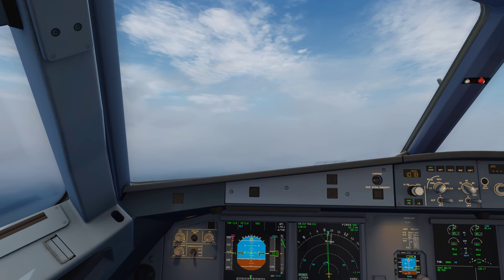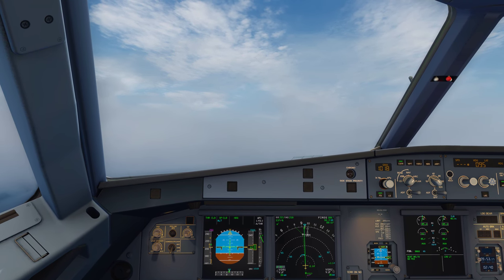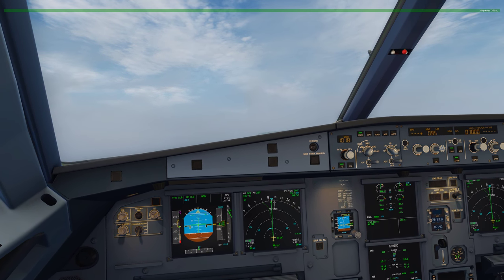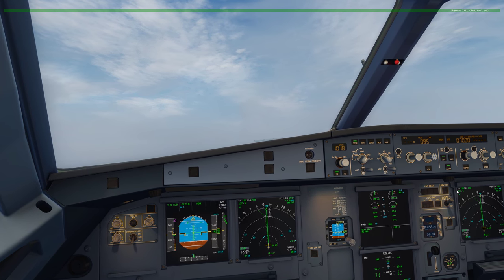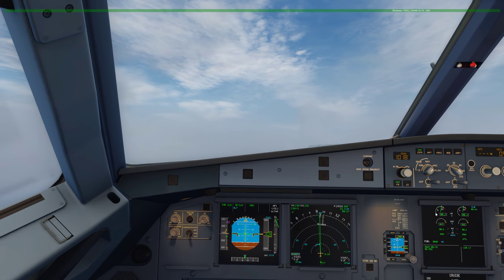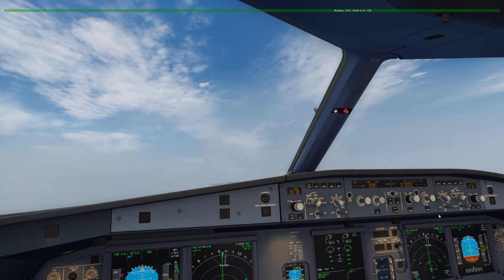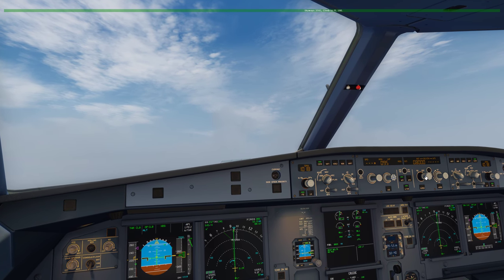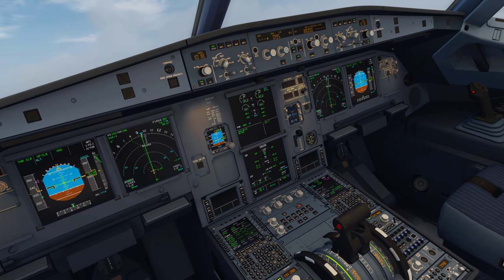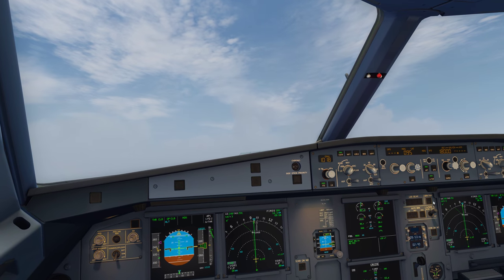Flaps zero. Speed check, flaps zero. And the after takeoff checklist. Engine mode. Okay, V359-2, climbing to flight level 180. Flaps. Lights off. Exterior lights. Checked. Packs. Both on. Anti-ice. Off. TCAS. Set. Altimeter. 1018. Checked. Checklist complete.